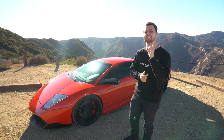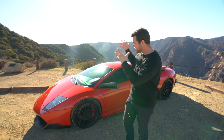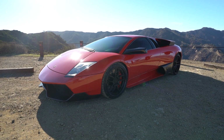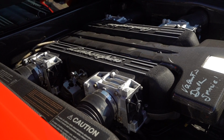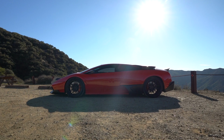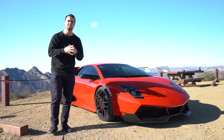But in 2007, they kicked things up a notch with the second generation, this model dubbed the LP640. That enormous naturally aspirated V12 has been bumped up from 6.2 to 6.5 liters, pushing horsepower to 631 horsepower and 487 pound-feet of torque. The exterior of this LP640 has been modified to look more aggressive.